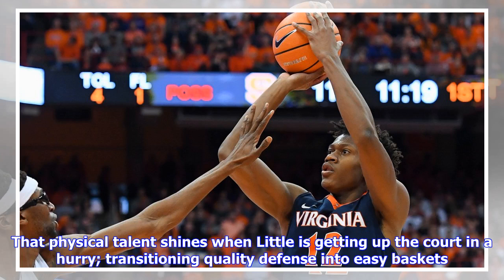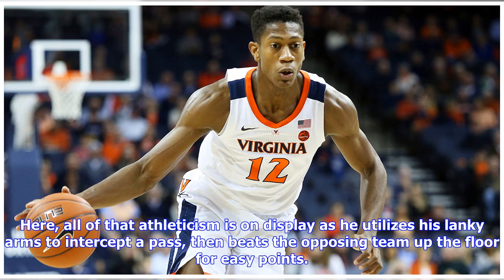That physical talent shines when Little is getting up the court in a hurry, transitioning quality defense into easy baskets. Here, all of that athleticism is on display as he utilizes his lanky arms to intercept a pass, then beats the opposing team up the floor for easy points.